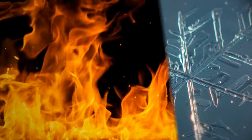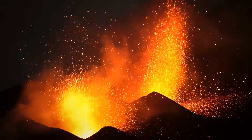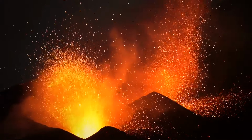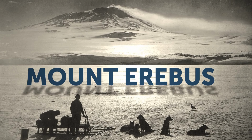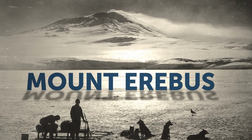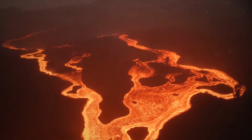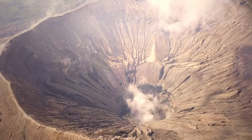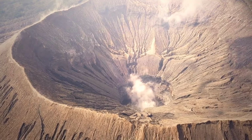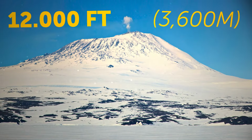Now, usually fire and ice are rather a tricky combination. So I'm guessing you wouldn't say that Antarctica hosts an active volcano, right? But it does. The volcano, known as Mount Erebus, is the southernmost active volcano in the world with liquid magma and lava boiling for eons. Actually, Mount Erebus has been active for over 1 million years, and it's Antarctica's second highest volcano with a height of 12,000 feet.